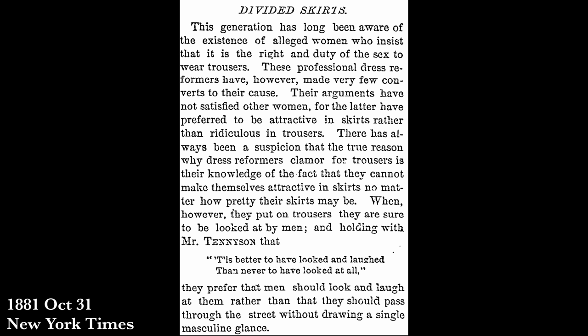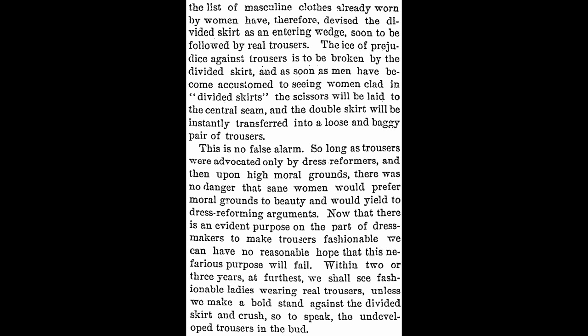And you know me, I can't go through an entire subject about Victorian fashion without reading off some of my favorite quotes. So first up, in 1881, we have an article that mentions that dress reformers are now wearing trousers because they aren't attractive and can't catch attention otherwise, and that the divided skirt can't last because it will lead to trousers in 2 or 3 years. It did take a little bit longer for trousers to become a normal thing for women, granted, but it did eventually lead to trousers in a way.